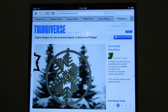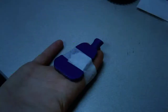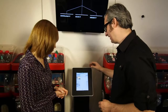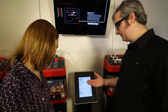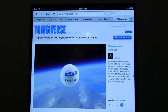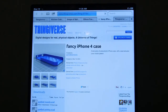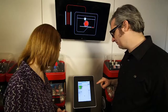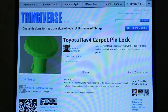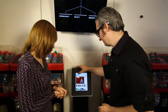The digital blueprints for items are found on a website created by Bre and his team called Thingiverse. We've got a kitchen cabinet door handle. This is a fan duct for your air conditioner. Over 30,000 items that can be downloaded for free. An iPhone case. And then this is a fun one. Somebody needed carpet pin locks for their Toyota RAV4. It's been dubbed Walmart in your home.